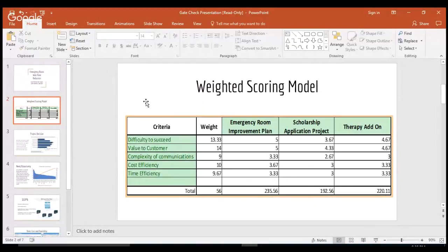Now, we are all healthcare administration majors, and so we decided to pick projects that we could see ourselves doing with our future careers. Here you can see that the emergency room improvement plan, which we did choose in the end, had the highest weighting. These were all great ideas and they all scored really close, but this was the one we felt would be the most valuable, as well as one that would be really interesting to look into.